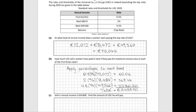And welcome, we're on to question 7. This is a financial maths question. As you can see, I've worked out the first two parts, and let's go through it. We have three bands, 0.5, 2 and 4.5.